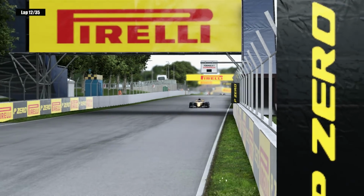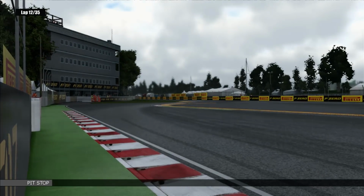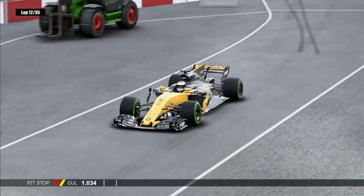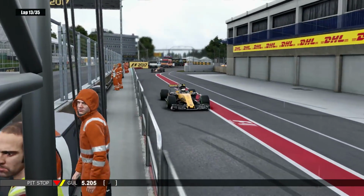Of course, we would like to catch up to the Mercedes and the Ferrari and maybe get onto the podium once more, but it's all about seeing whether we can beat the Red Bulls. Those are the drivers that we are battling with in the championship, in both the drivers and the constructors.